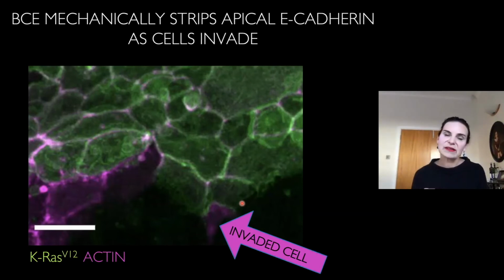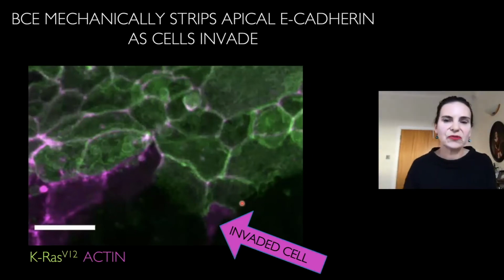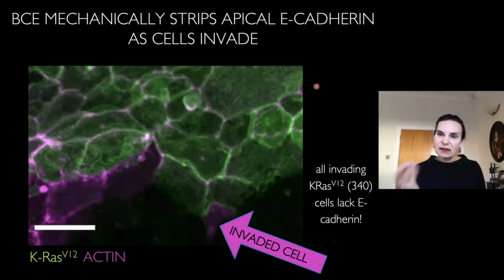What's important to note here is that as these cells were invading, they seem to be stripping off their E-CADHERIN and other apical surface epithelial determinants, of which there are many at the apical surface. When we stained for E-CADHERIN of these cells that had internalized, there was just none in many of these cells.